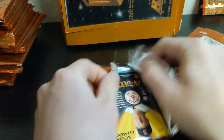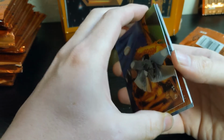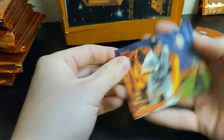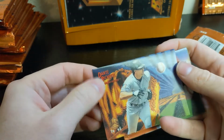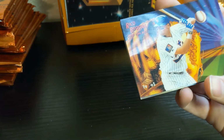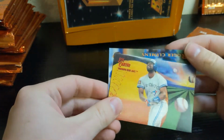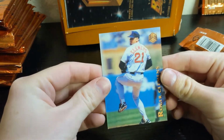So I think the artist proofs are the rarest cards in this. I don't think you're guaranteed one, or at least the odds are not at least one per box. But we'll see. Hopefully we'll get one. Dante Bichette, that's Bo Bichette's father. Alex Fernandez. Rico Brogna. Joe Carter. And Roger Clemens.